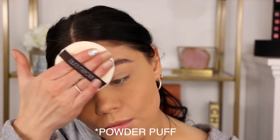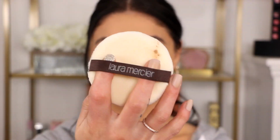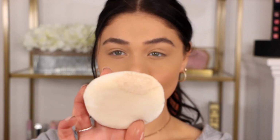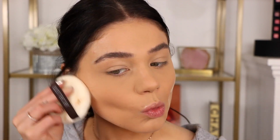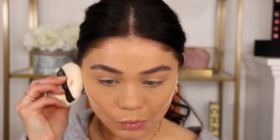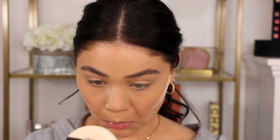But then I'm also going to use this same sponge and use the CoverGirl setting powder to go ahead and put underneath my contour area so we can carve that area out. And I love using that powder for this step because it doesn't look ashy. It's like the perfect shade for the under eye. So I'm going to go ahead and do that and brush off the excess with a brush.